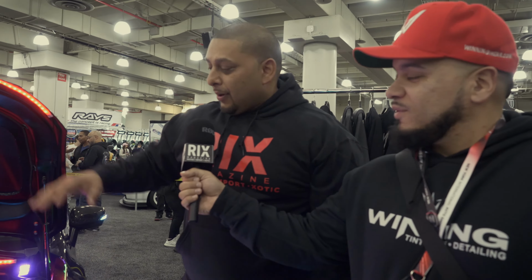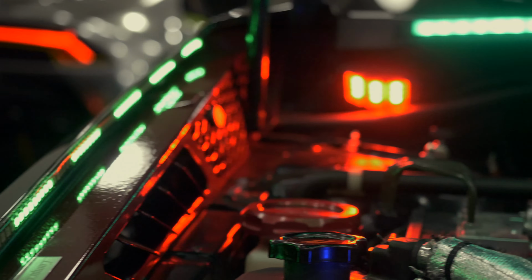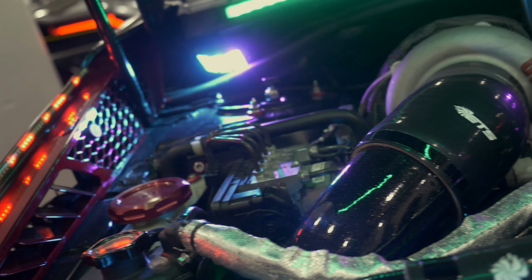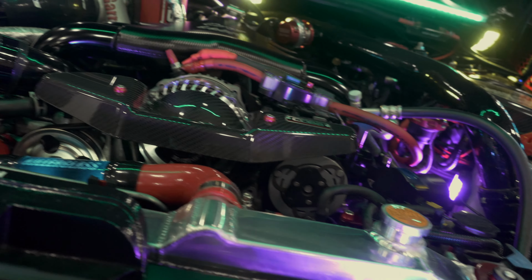100%. So where do I start? Custom headlights, custom fog lights, custom tail lights done by Restored Vision. The motor, fully forged long block, big cams, 2150cc injectors, Garrett G35 1050 turbo. That's an 1100 horsepower capable turbo. This car makes 840 at the wheels at 38 psi. Obviously the motor is by IAG.